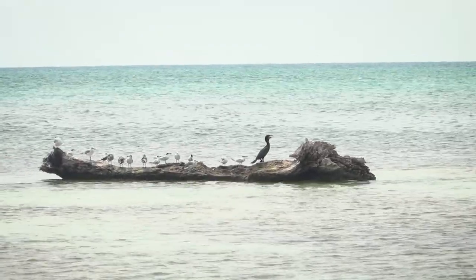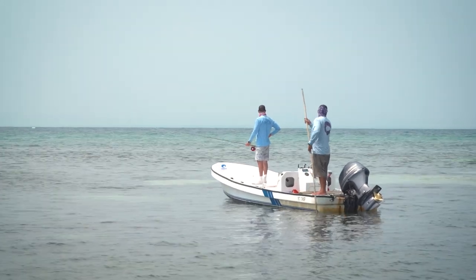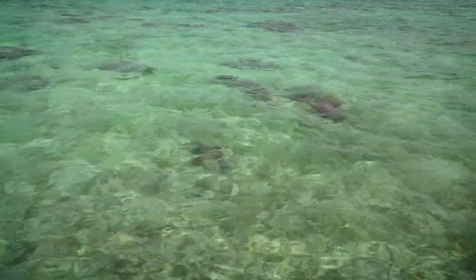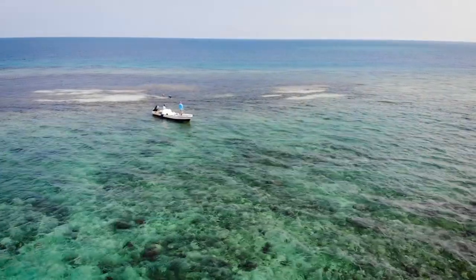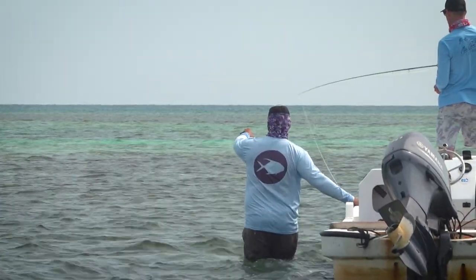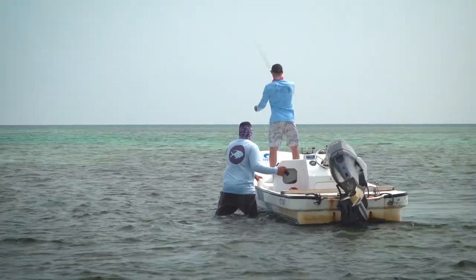Another reason permit are so difficult to catch is they're an extremely skittish fish. I've never seen a species of fish as erratic as these permit. Little things like a bird flying overhead will send a fish rocketing into the deep water and he's gone. You won't have any chance at all. And your casting has to be absolutely perfect. If you line that fish, it's gone.